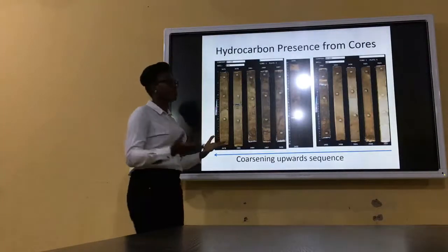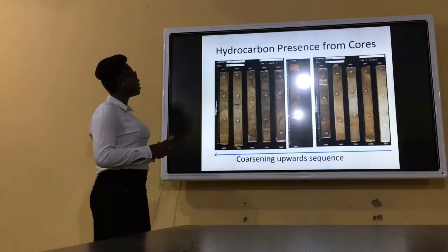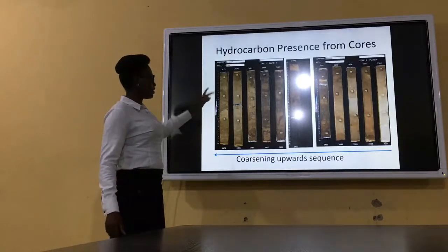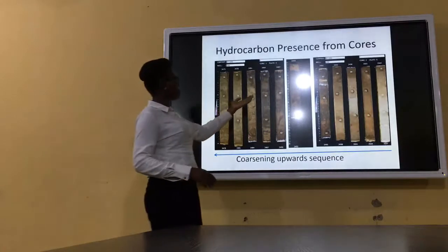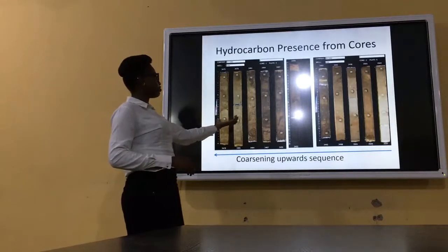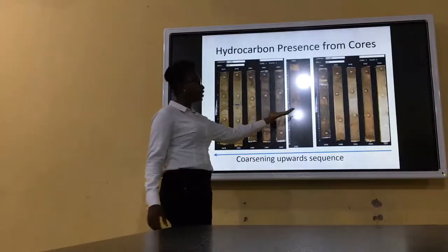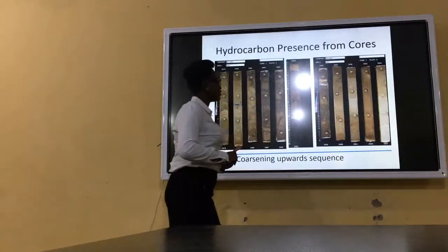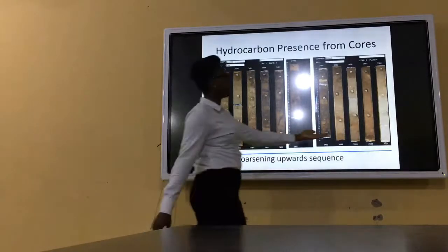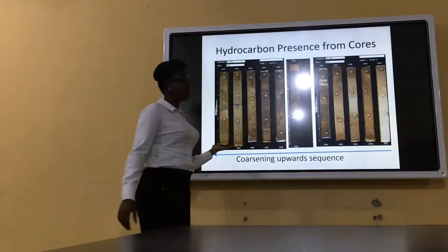Also, we could see the presence of hydrocarbon on our cores. The reservoir section starts here, and then we see the oil stains on the core photographs. So this area could probably be occupied by gas, then oil, and then water. And then we can see the coarsening upward sequence. We have finer grain sediments here, and then coarser grain sediments.